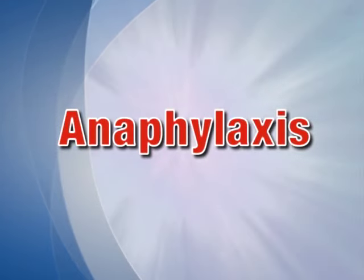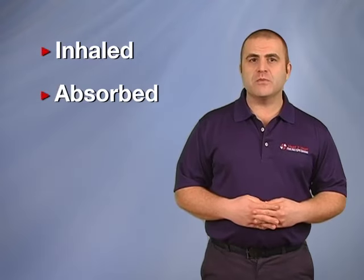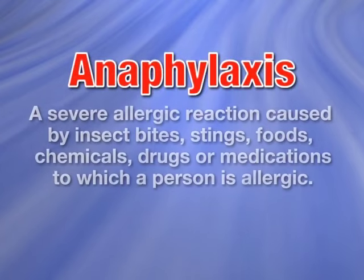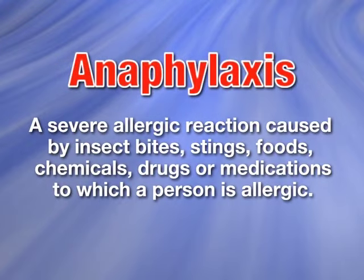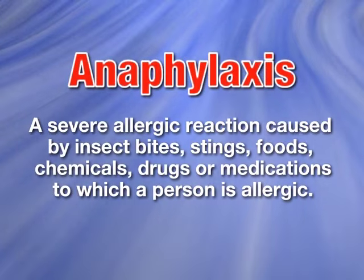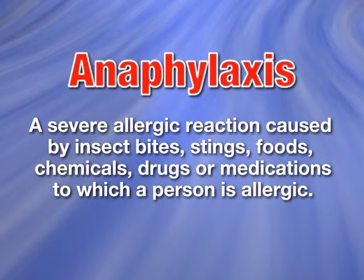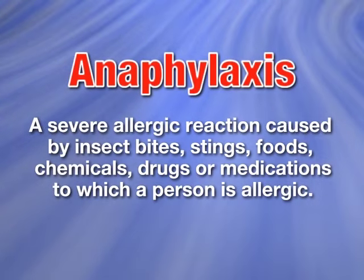Anaphylaxis. An allergic reaction is a hypersensitive response to a common, usually harmless substance or allergen. An allergen can enter the body in 4 ways. It can be inhaled, absorbed, ingested, or injected. Anaphylaxis is a severe allergic reaction commonly caused by insect bites or stings, certain foods, chemicals, drugs, or medications to which a person is allergic.